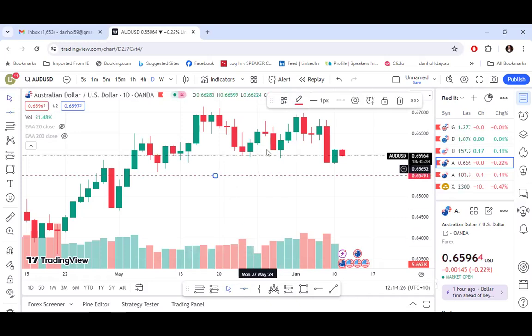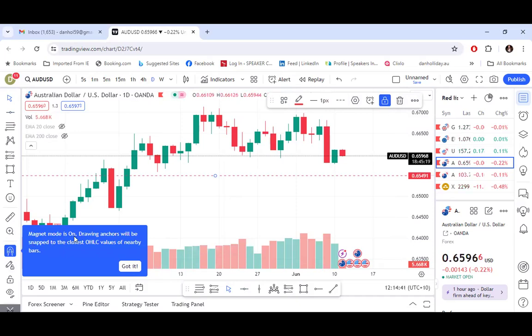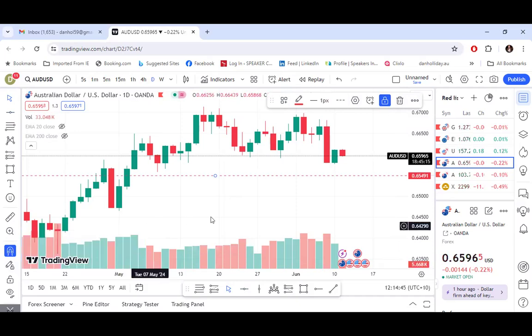So how about the magnet? Can you check the magnet? Sometimes it happens because of the magnet as well. There is a magnet, strong magnet, weak magnet. Look, it happens sometimes because it used to happen with me as well. So probably reset your TradingView again.